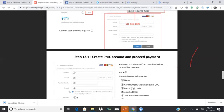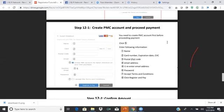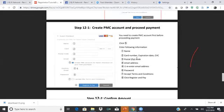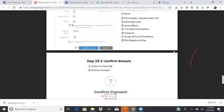So click on the blue terms and conditions. Scroll down, click accept. And then hit pay down here. Do not hit pay before you accept this, or you will get the oops message. Okay. Create PMC account, proceed to checkout, just fill out this information, register and pay, and that's it, and you're done. Just like this. So this is a very good tutorial.